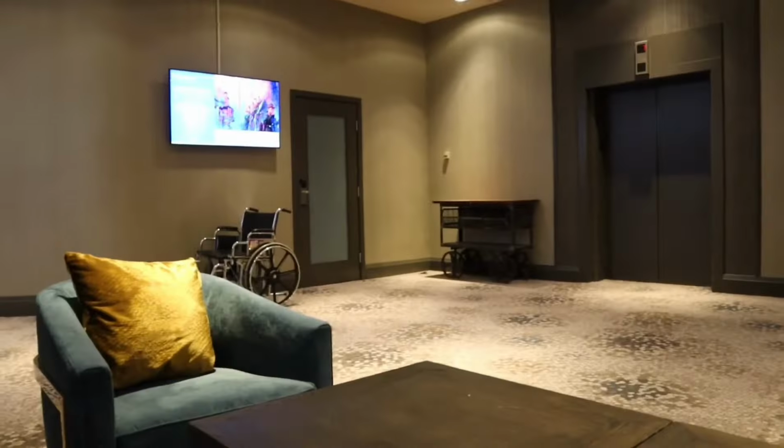But the hotel is so freaking cute. Okay, so there's this area. It's a cute lobby space or whatever. I'm sorry about the lighting.